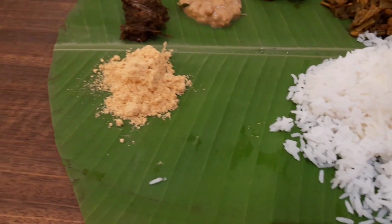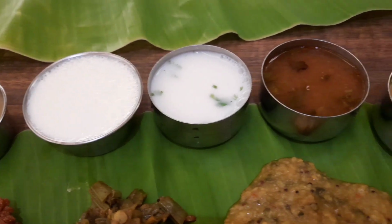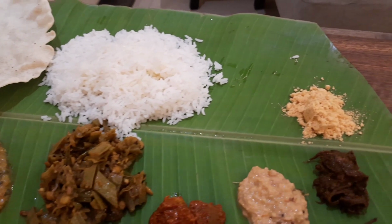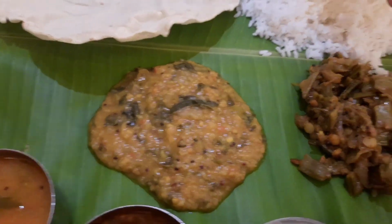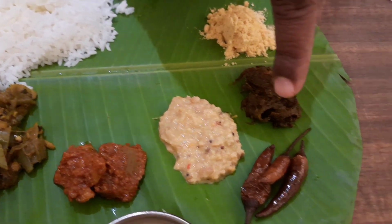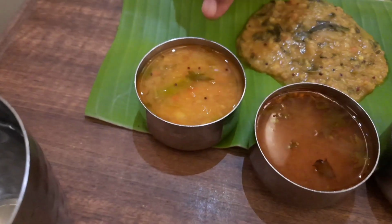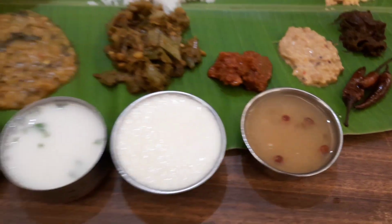This is steamed rice. This is the dal. Vegetable palya. Nice. Mango pickle. Pachadi chutney. Dry curd chili. Gongura. Gunpowder. Rice with ghee. And papad. That one, sambar. Rasam. Buttermilk. Curd. And sweet. Nice. Awesome.